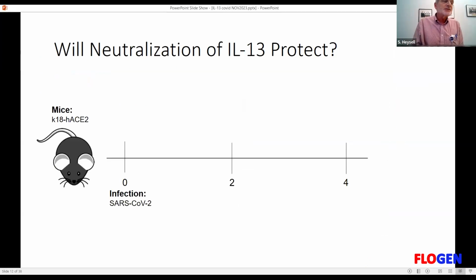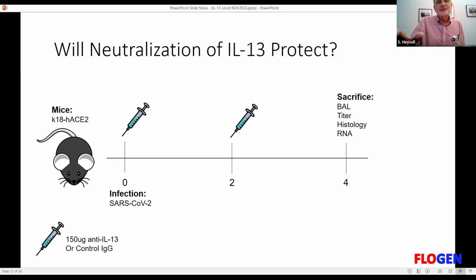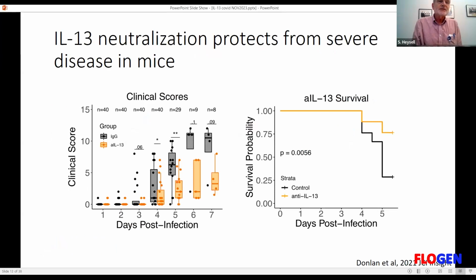And so it begged the question: if you neutralize that response, can you protect a mouse from SARS-CoV-2 infection? So Ali administered antibodies against IL-13 on day 0 of infection, then on day 2, and then followed the survival of the mice. And this is followed in 2 ways.